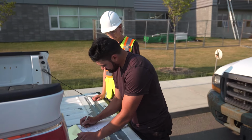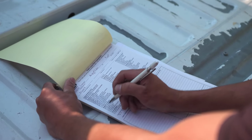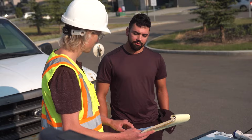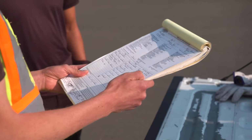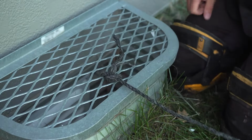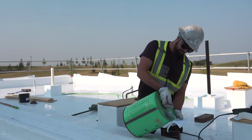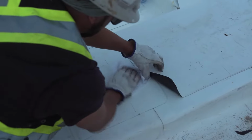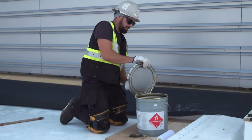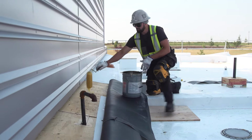A typical day, we wake up fairly early in the morning and fill out an FLRA, a field level risk assessment, do a safety meeting, then set up the ladder. Typically, if it's an existing building, we're going to remove the old roof, and if it's a new building, we're just going to go right to the roofing process. The roofing process is made up of a few components. We start with the vapor barrier, and then we add insulation, and then we'll do a primary membrane on top.